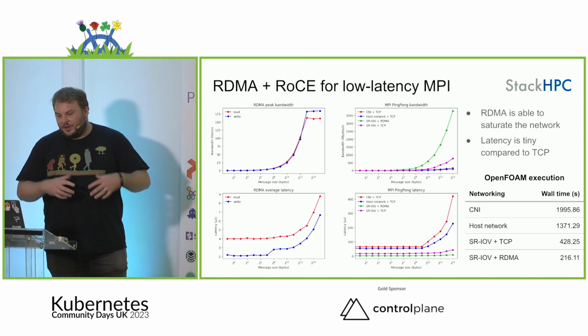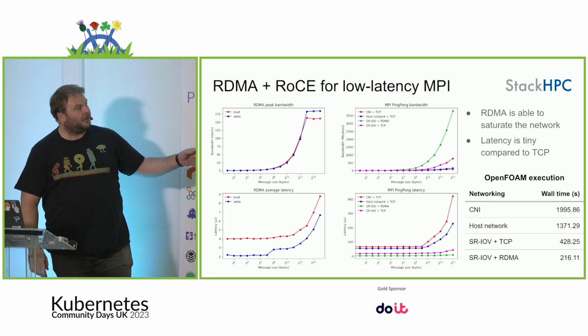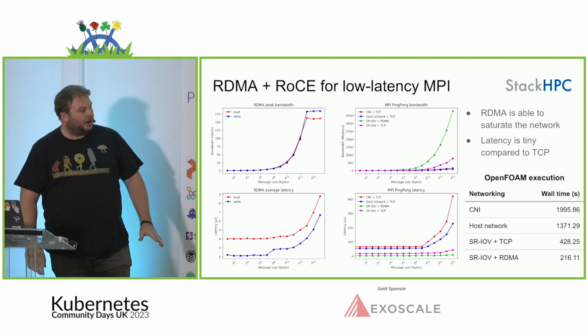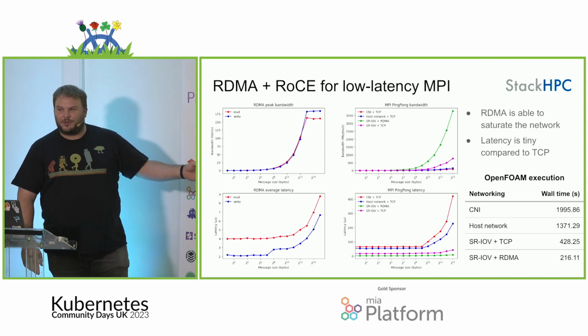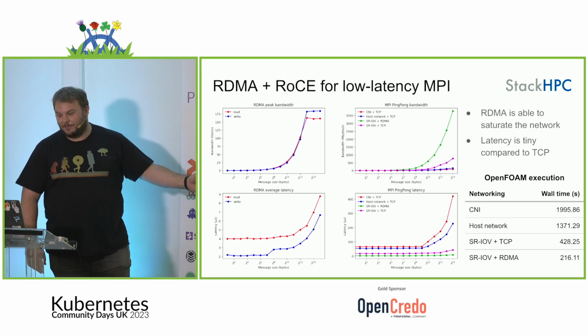So how does this translate into MPI performance? We can see on the right-hand side that in our MPI PingPong test we're able to get much higher bandwidth with RDMA. And also, our latencies are really, really tiny. Something like 2 microseconds, which on an Ethernet fabric is remarkable, right?